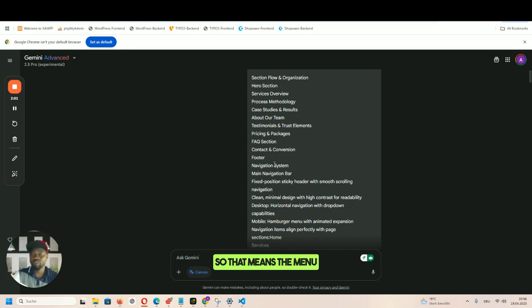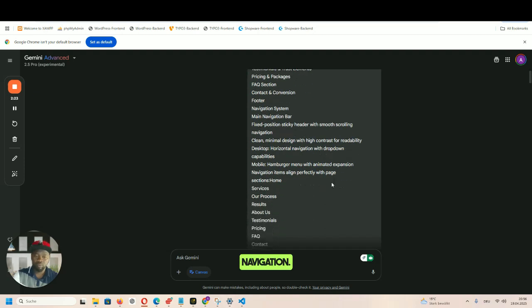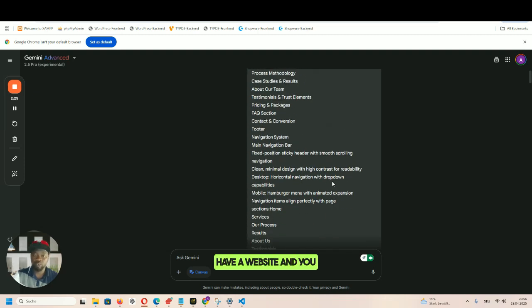And because it's a one-page site, there's going to be a navigation system. That means the menu items have to be linked to the content within the body. And the menu items of the footer also have to be linked with the body content within the page. That is why we have the navigation system. So the main navigation bar has a fixed position, a sticky header with smooth scrolling navigation. That means if you are scrolling, the header is going to stay at the top, as a sticky header.